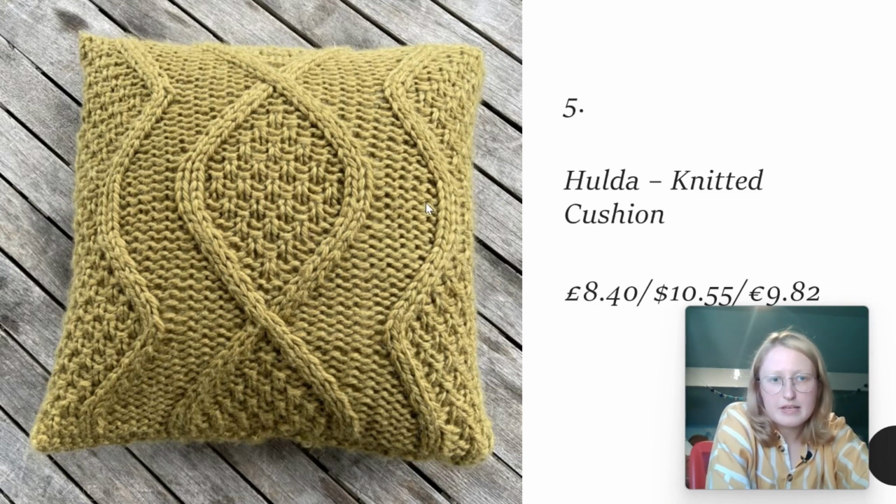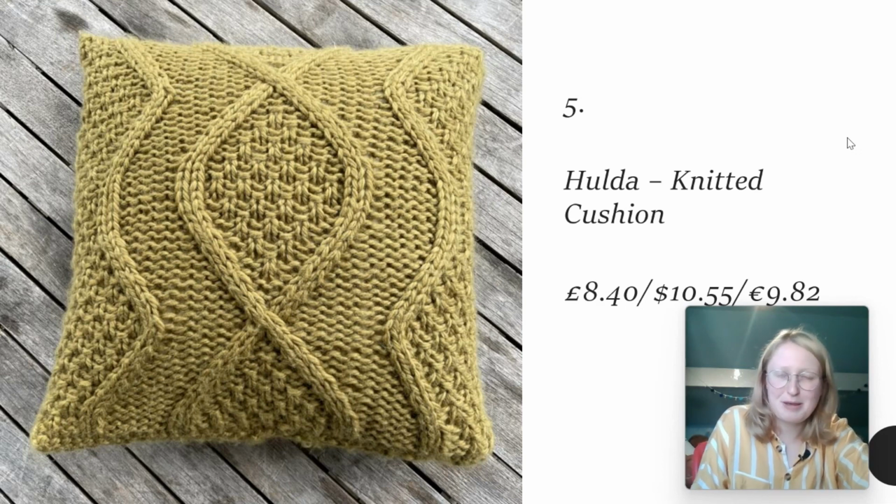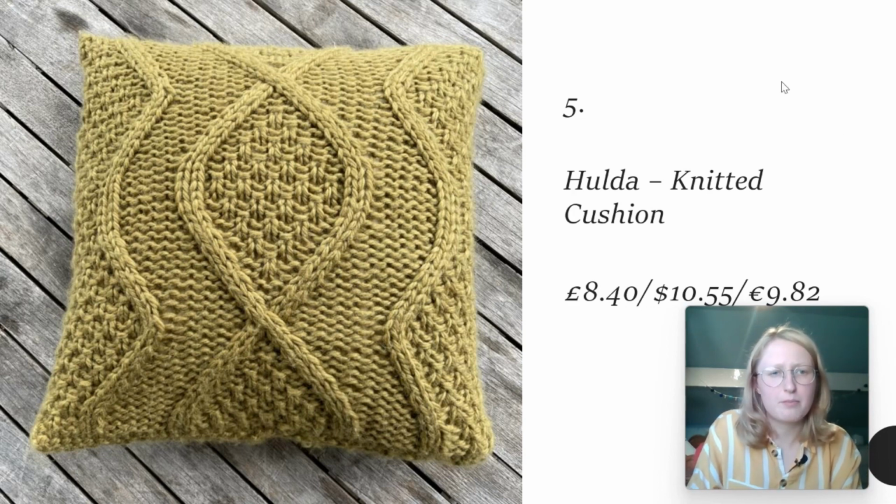I really like this. They do sales. I usually keep an eye out when it's bank holidays, or, God, I'm a bloody good saleswoman for them. I wish I was paid. They do let you know if you're on the email list. They let you know when there's a sale on as well. I wouldn't pay £8.40 just for this pattern, but I would get it in the sale.